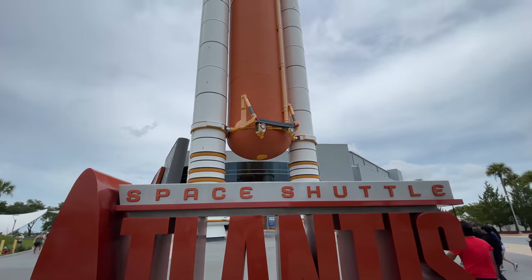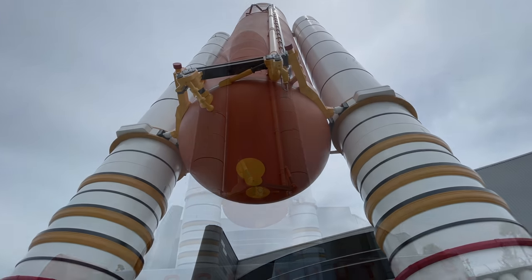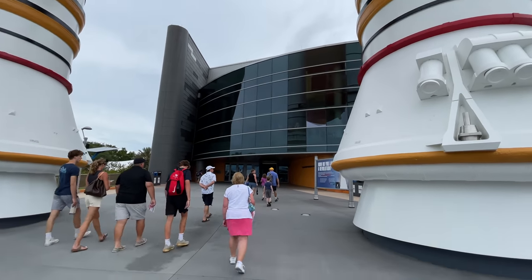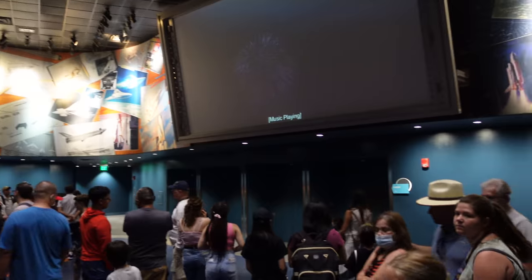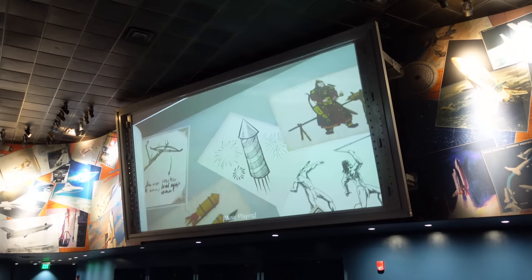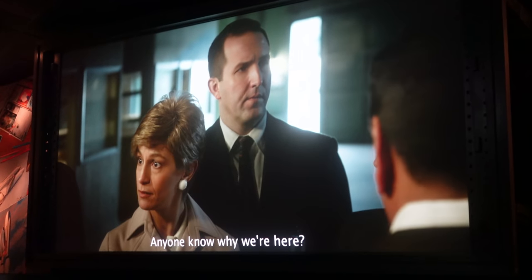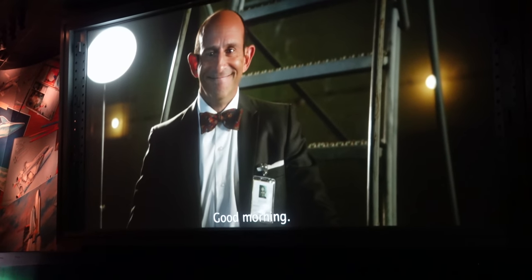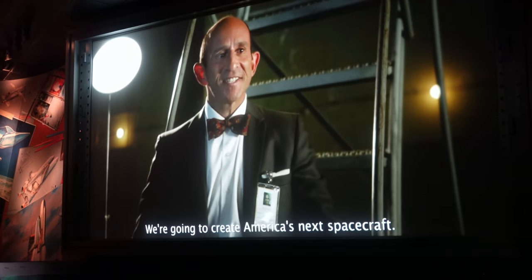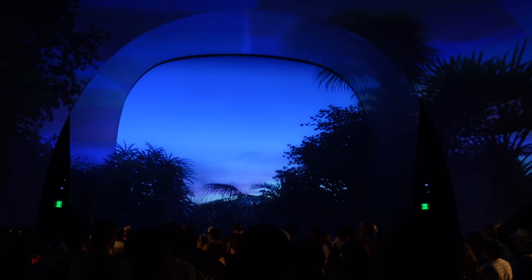And now, Atlantis. We're back to the Atlantis experience, and it is fully open again. The last time that we were here, you just walked right through and you didn't get to see the movie or the reveal. Anyone know why we're here? For this. Good morning. We're going to create America's next spacecraft. Thanks a lot. Welcome to Atlantis.